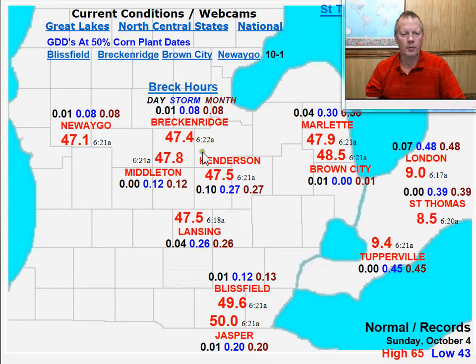You can see temperatures in the mid to upper 40s across much of the area. You can see precipitation over the last 24 hours. As expected, heaviest across the southeast areas and lesser to the northwest, where around 1/10 of an inch of precipitation fell across Newaygo, Middleton, and Breckenridge, around 1/4 of an inch from Lansing to Henderson, around 1/3 of an inch out in Marlette. Not sure on the Brown City gauge, you have to see if that's not plugged. And then about 3/10 to 1/2 an inch across southwest Ontario.